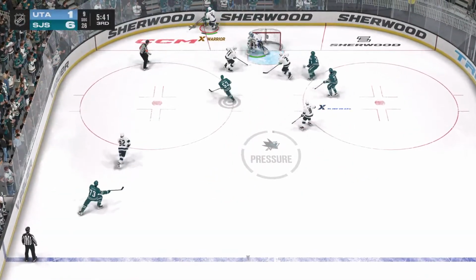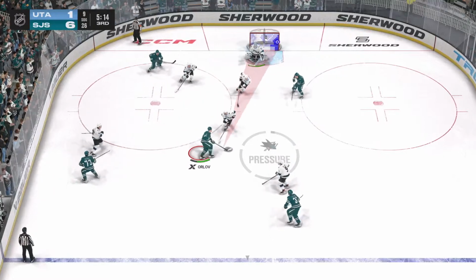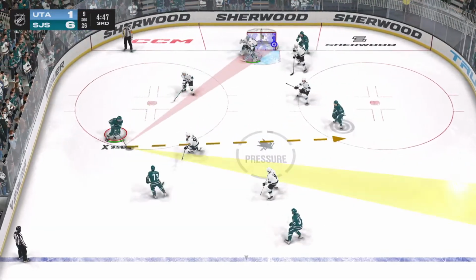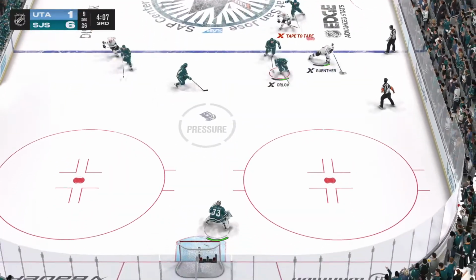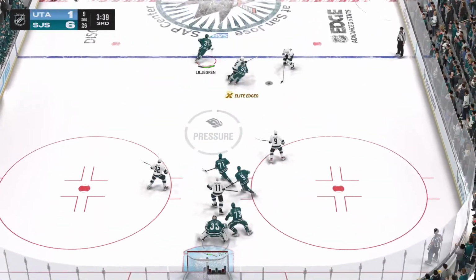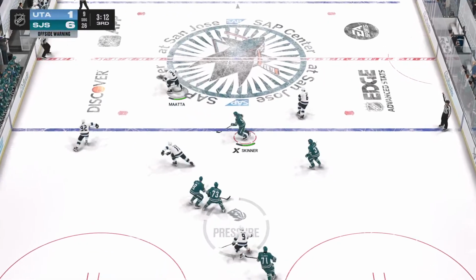San Jose's got the puck in the corner. The Sharks played along the boards. What's a one-timer? Way too much congestion blocks that. And that goes off a stick. Moves the puck. Looking to make something happen in the offensive zone. And he can't hang on after that hit. The Sharks get a hold of the puck in their own end.